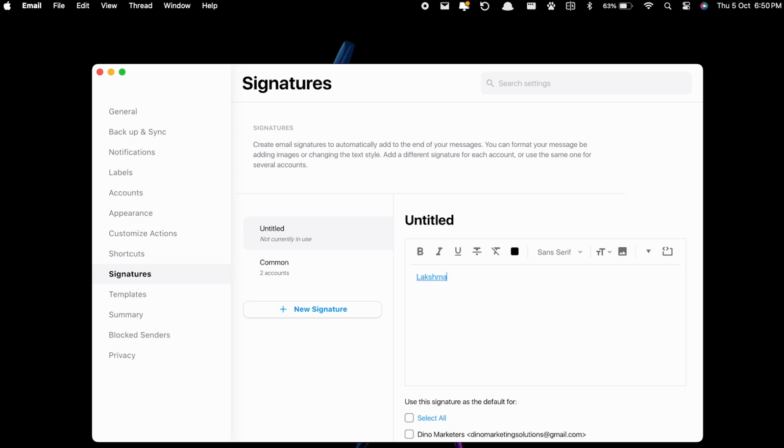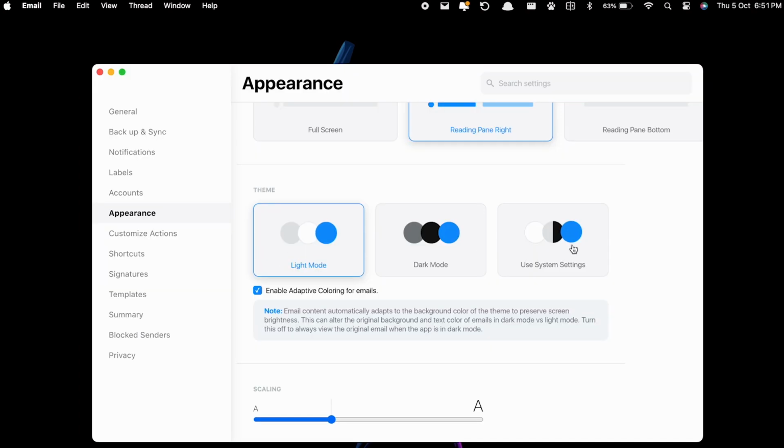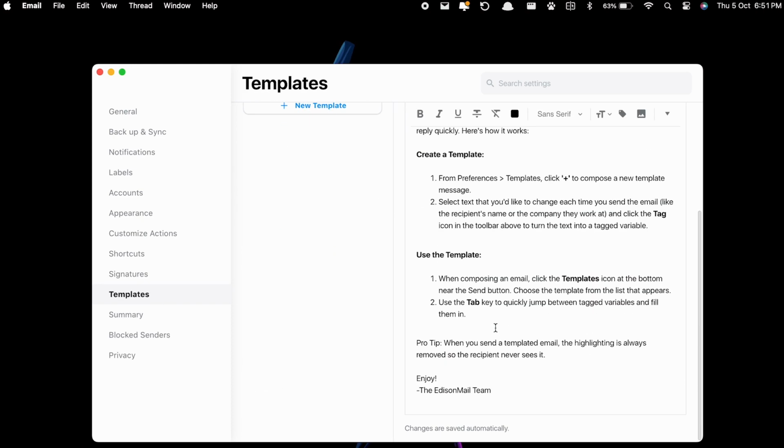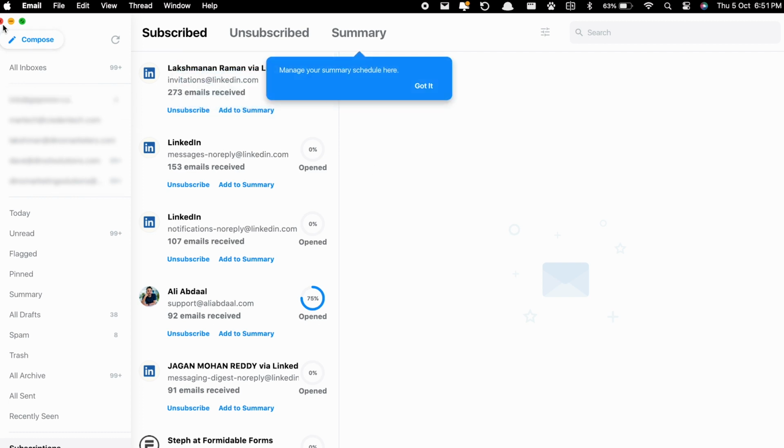It has a focused inbox. It offers all the basic things you would need, like custom signatures for different emails, adjusting the color, bright or dark, whichever you want, all those things. And most of all, it is really simple and easy to use. So if you just want an email client that's plain and simple and helps you manage multiple accounts with ease, you should definitely check out Edison Email.